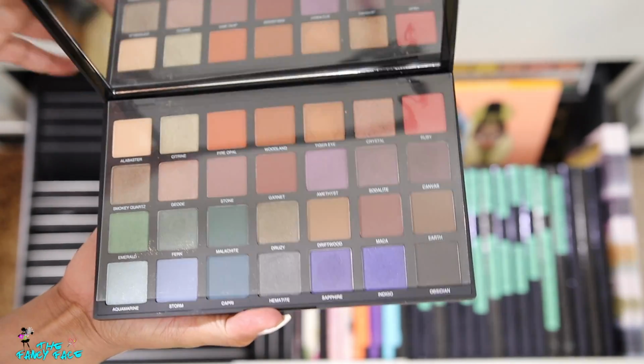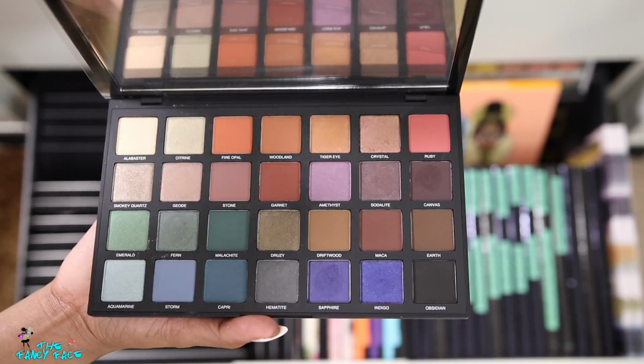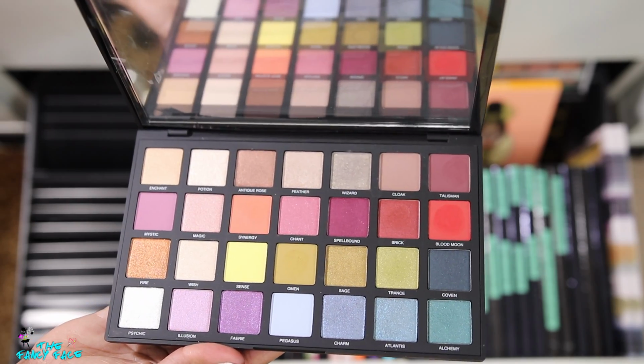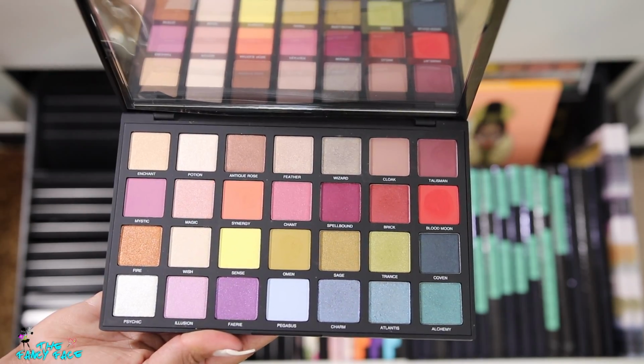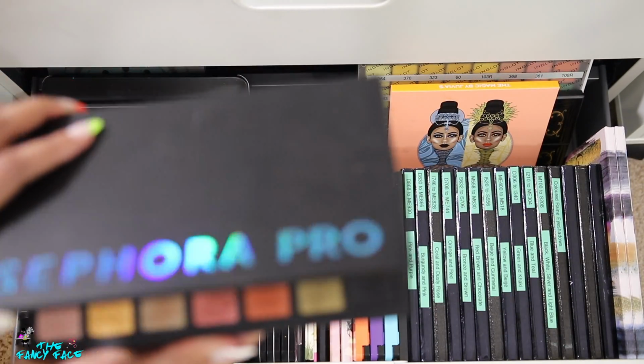This one is the Pro Pigment palette. This one I'll keep because I really like those shades. The shade selection here is nice. Then this one is the Pro Pigment palette 2. I'm gonna get rid of this one too. I don't like it. It's actually Editorial 2.0, but whatever.